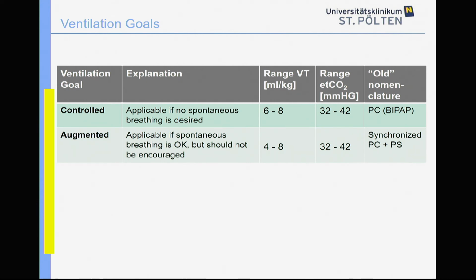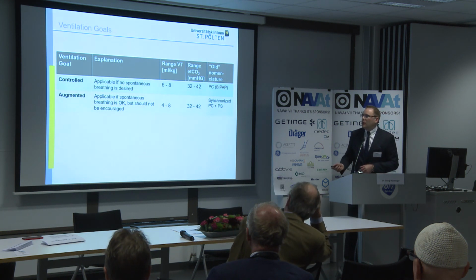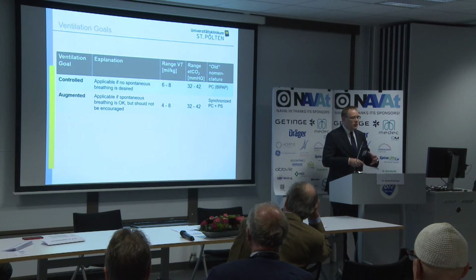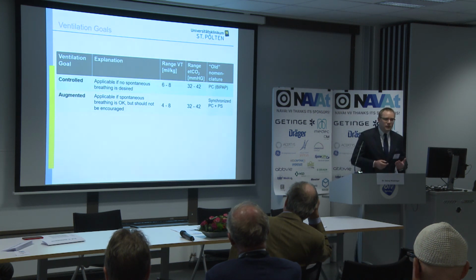The second one is, a little bit unluckily, called augmented. It is not augmented ventilation, it is also pressure controlled ventilation, but with synchronized pressure support. So this one would be applicable if you want to ventilate the patient controlled, but spontaneous ventilation is augmented whenever it arises, but it's not actively being encouraged.